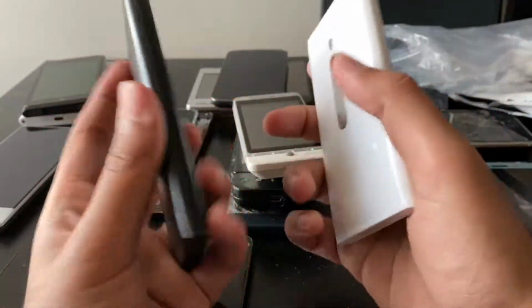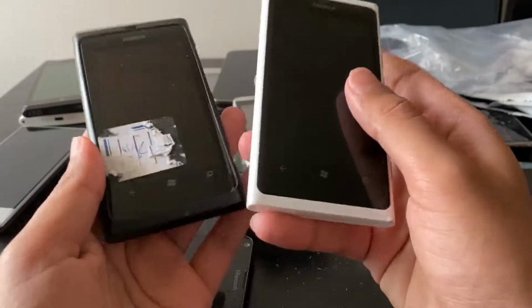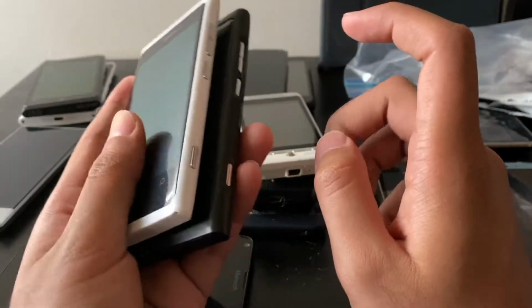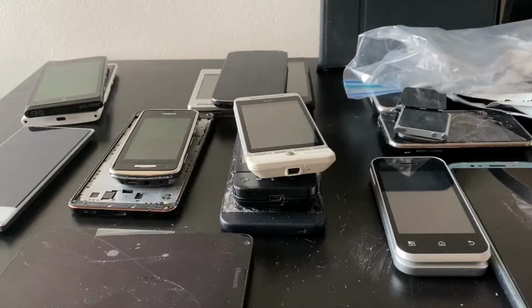Really nice phones, really well built. This one's in its case. It came with a case. I'm really surprised that I found two of them in the US. Nokia's first ever Windows phone. So let's leave that to the side.